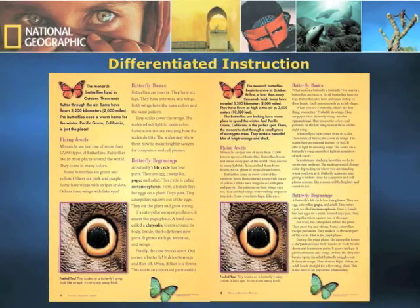Now let's move on to National Geographic Explorer. Explorer comes in 2 editions, the Pioneer edition for year 2 to year 4 and the Pathfinder edition for year 4 to year 6. Here you see an example of a page from the 2 different editions of Explorer. The left, Pioneer, the right, Pathfinder. Not only did we write the Pioneer edition at a lower reading level, we also understand that students reading Pioneer would have much lower reading concept load. Hence, we rewrote the whole article for Pioneer, not simply watering down the Pathfinder edition.